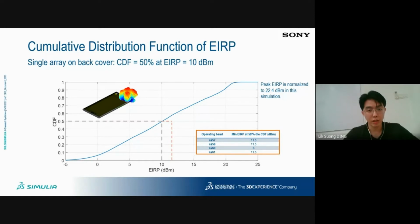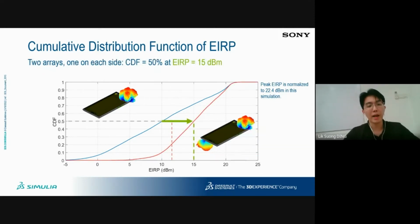So over here, we can see that the CDF at 50% is 10 dBm. So this is below the requirement. How can we improve this? So we can improve this by adding another array at the other side of the phone. And this will give us CDF 50%, and the EIRP will give us 15 dBm. So just by adding another array at a different angle, then we can have a wider coverage.